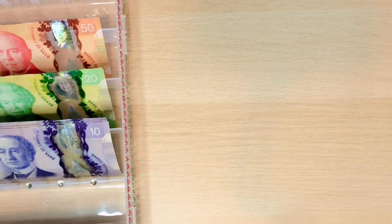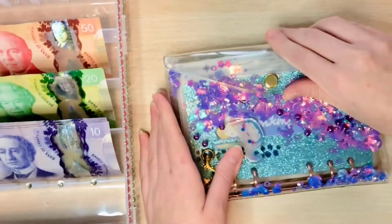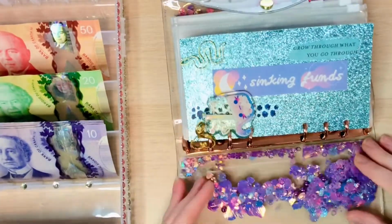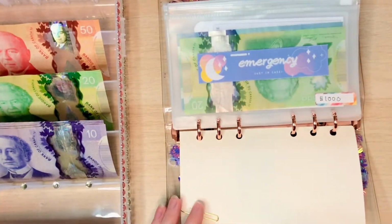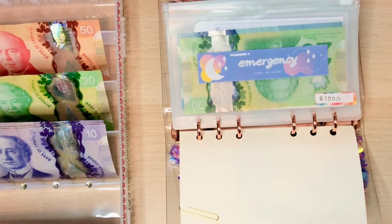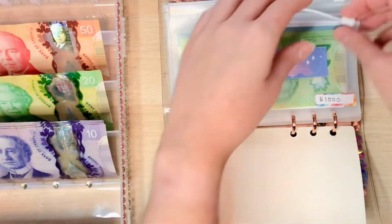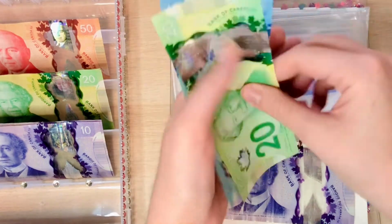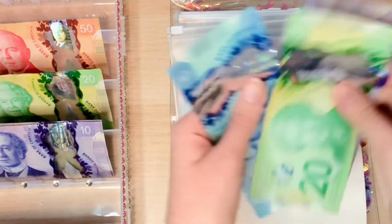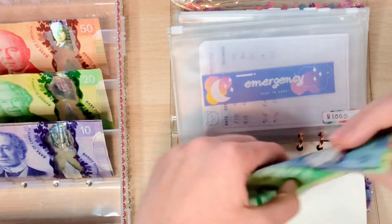Now we are going to do sinking funds. So this is my new sinking funds binder, and I added some new categories too. So emergency, literally everything today is going to be getting $10. So everything's getting $10. So emergency, we're doing 10. So emergency now has 20, 35.